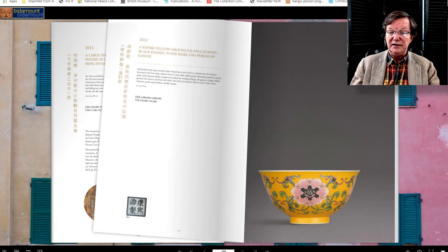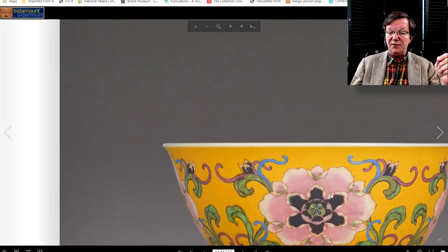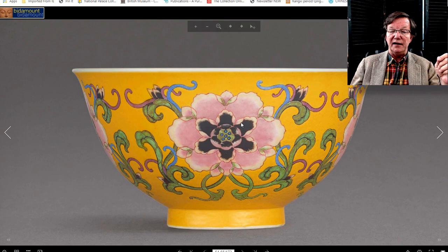Right down to the very end. Then you have this, an incredibly rare yellow Falangcai black-marked Kangxi bowl. These were made in the ateliers of the Imperial Palace that Kangxi set up. Initially, before they applied blue marks, they applied black marks. And this type of bowl was produced there, meticulously drawn, beautifully done.